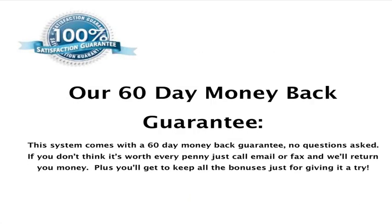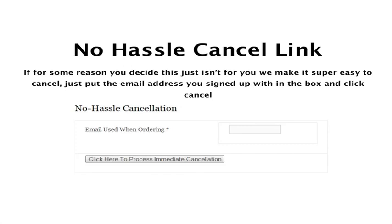Now, because we stand behind this program 120%, it comes with a 60-day money-back guarantee, okay? No questions asked. If you don't think it's worth every penny, call, fax, email, support ticket, whatever you want to do. We'll refund your money 100%, plus we'll let you keep the bonuses. We'll let you keep the Property Buzzer bonuses just for trying it out.